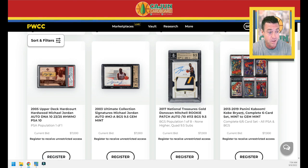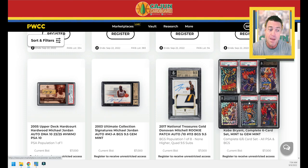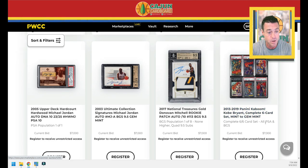There is, so this is something cool. I hate this card. I hate this card. You guys know that. But it's the 2013 through 2019 Panini Kaboom Kobe Bryant complete 6-card set. Mint to gem mint. So everything's mint or better. 6 out of 6 Kabooms. All of the best cartoons you've ever seen with the word Kaboom in cartoon lettering.